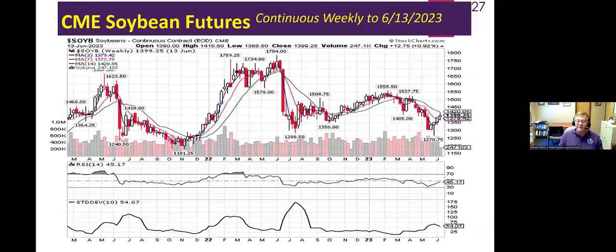I want to show you soybeans. Pretty similar picture to corn. Again, a downtrend since May, a little shorter-term downtrend than it was for corn. Since about March, pardon me, of this year, there's that 1555 and a half, it had got down to about 1270, and now back up to about 1420. So we tend to be myopic. We see this recent uptrend. That's pretty good.